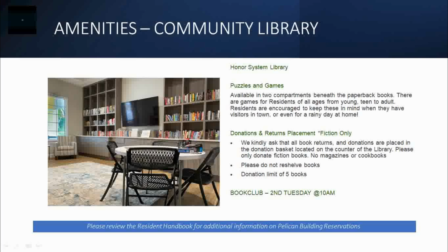If you choose to make some donations, please only donate fiction. They have plenty of magazines and cookbooks and truly are looking for fiction. And please don't reshelf books. They usually have a basket where you can put your books, and only limit your donations to 5 books at a time. If you're an avid reader, you can always join the book club. They meet the second Tuesday of every month in the library, starting at 10 a.m.